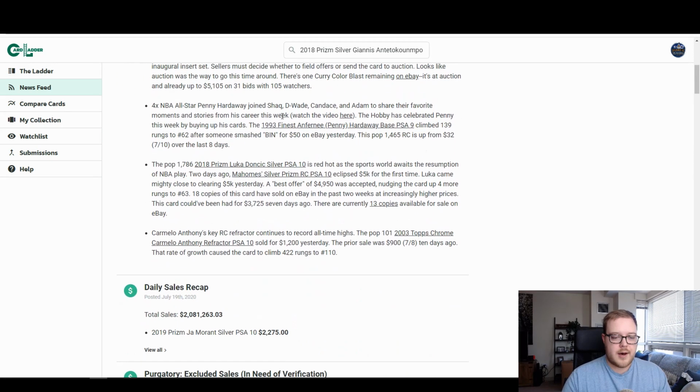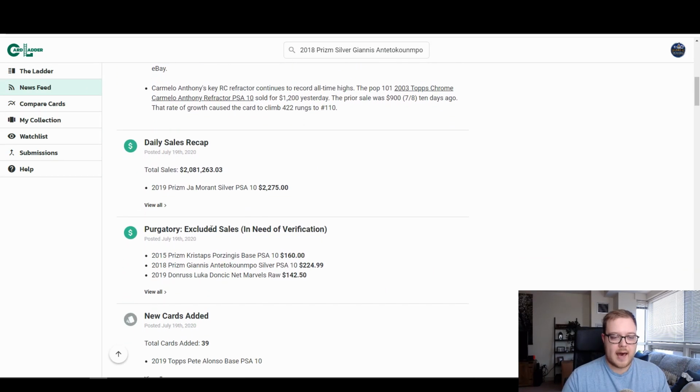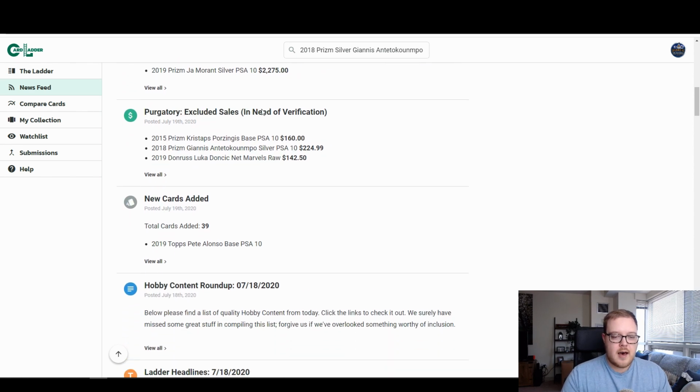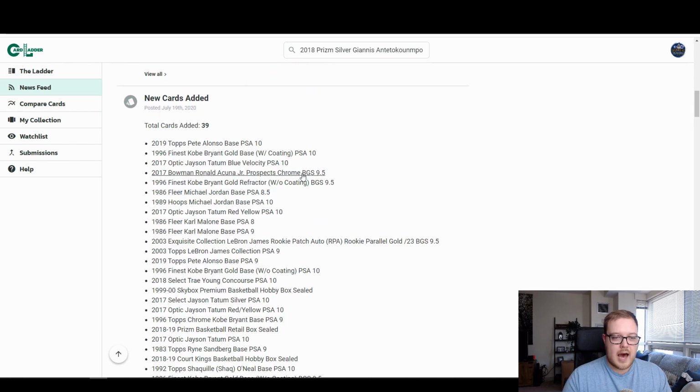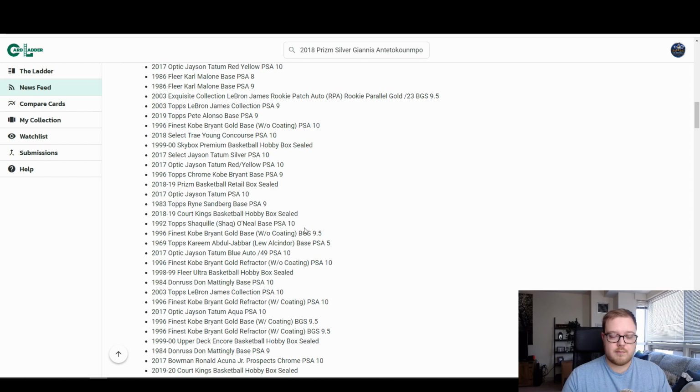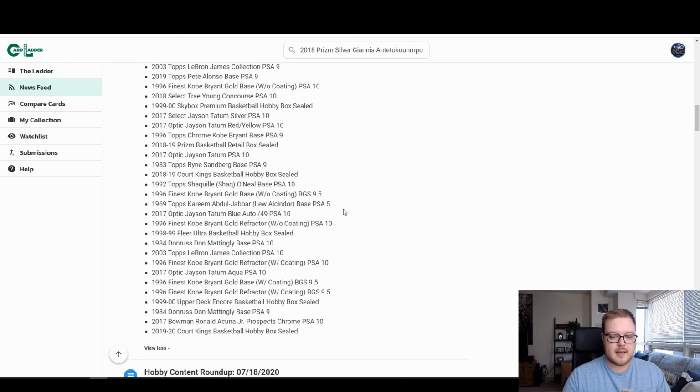But as someone that's trying to expand their hobby knowledge, this is a great source of information for me. They have a daily sales recap. We already went over the purgatory and excluded sales. And as someone that has a pretty big baseball collection, I will pop this open every day to see if there are any new cards that were added that I own, and I can merge my card profile with what they've added to the database.